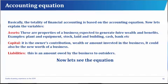Accounting equation. What is accounting equation? Basically, the totality of financial accounting is based on the accounting equation. That is, without a proper understanding of accounting equation, it would be very difficult to appreciate financial transactions as they occur. Now, let's explain the variables.